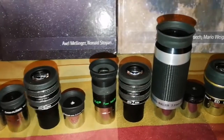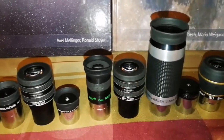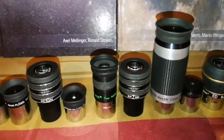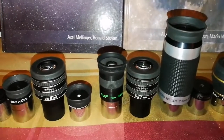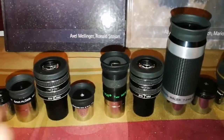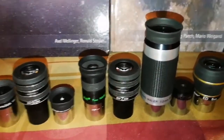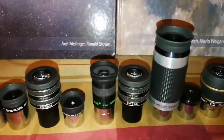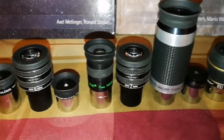But it's not as bad as some of the 2.3, 3, 4, 5mm eyepieces, or is not as wide angle as 12 or 10mm ones. Something in between, which you can use on targets like the moon, the planets like Jupiter and Saturn. So it's a good range of eyepiece if you have holes in the range of the eyepieces that you have in your eyepiece set. So I have here a set of eyepieces like that, and I will go through it with you.